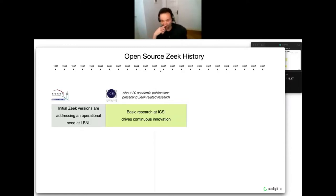I started working a couple of summers there as an intern, and then in 2005 I moved out to the Bay Area. And what Zeek allowed us to do is actual academic research. ICSI is an academic research institute, and we kept writing papers about new stuff that we developed for network monitoring and analysis, particularly in terms of scale and high performance. And then we were able to put it into Zeek as our research platform.